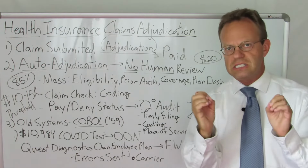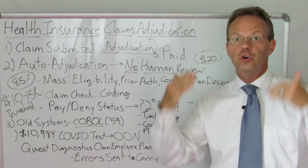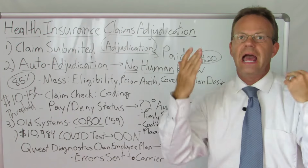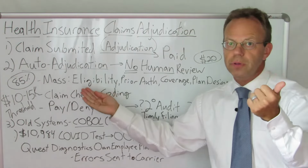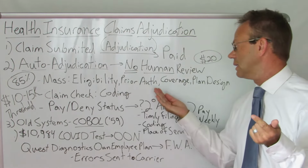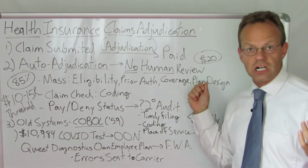Okay, so the process of auto-adjudication has several parts that we're going to go over. There's a fantastic slide presentation by Aetna to doctors and hospitals themselves that I'll leave a link to in the show notes, because they're explaining how the adjudication process works. So you start with mass adjudication, where the software looks for things like eligibility of the patient, if any prior authorization was needed to process the claim, if it's for a covered service or not, and the plan design to see if it's going to be deductible or copay or coinsurance, etc.